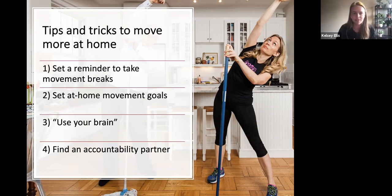So our first tip is to set a reminder to take movement breaks. We really want to emphasize this, to break up your sitting time. Evidence shows that it doesn't actually take that much time to receive the health benefits of exercise. So a great way, if you don't have a lot of time to commit to exercise throughout your day, is to set a reminder, break up that sitting time, add a little bit more movement here and there, and all of those minutes will add up. So this is a great way to make sure that you're not spending long periods of time sitting down, and also a great way to overcome that barrier.